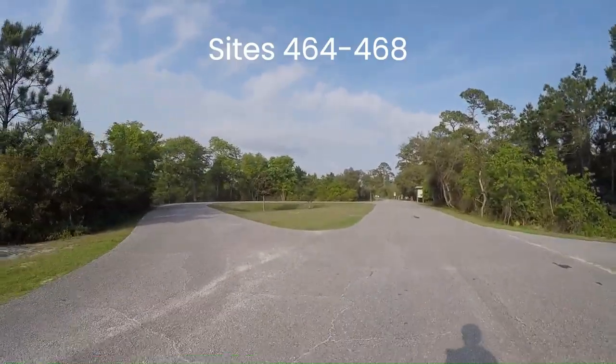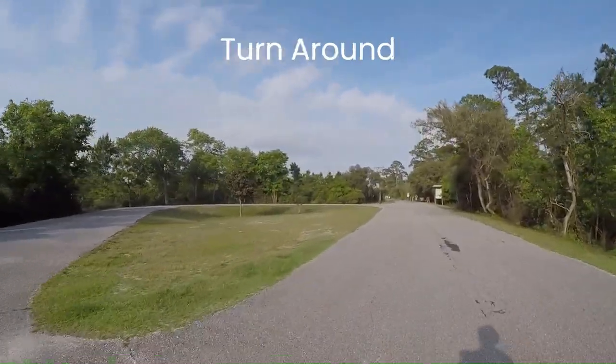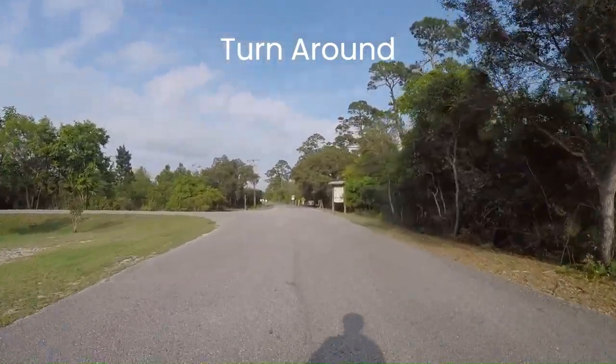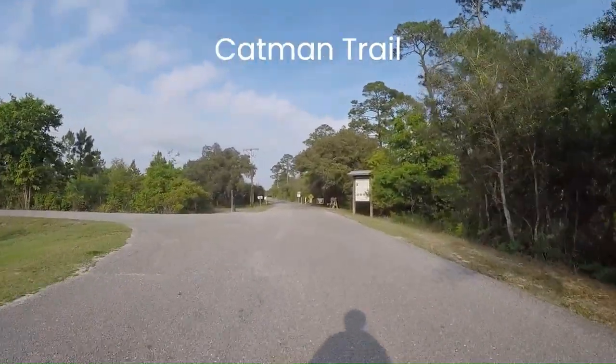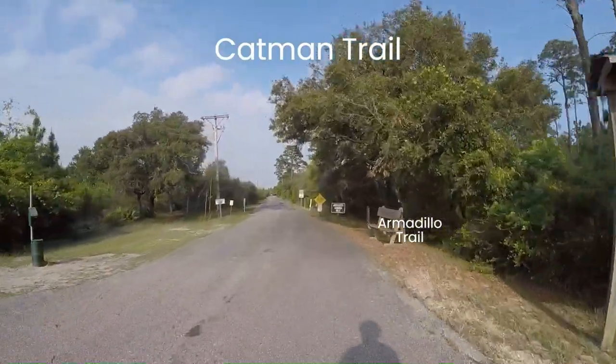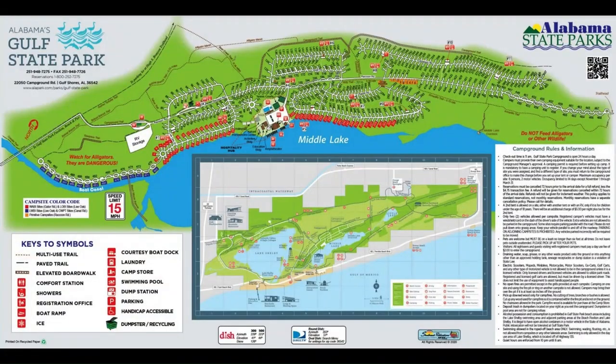There is a turnaround for you to use here, and the Catman Trail is here at the end of the park and gives you a great connection to the trail system. You can also find the end of the Armadillo Trail at the end of the park. This trail starts at the tent sites and walks you between the sites in Middle Lake through the woods with a connection to the Middle Lake Overlook Trail.